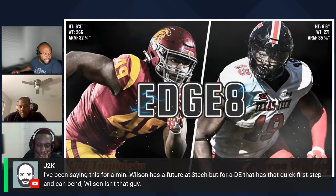Let me get into J2K's comment here. I've been saying this for a minute. Wilson has a future as a 3-tech, but for a defensive end that has that quick first step and can bend, Wilson isn't that guy. Interesting. Your thoughts on that, Headley?